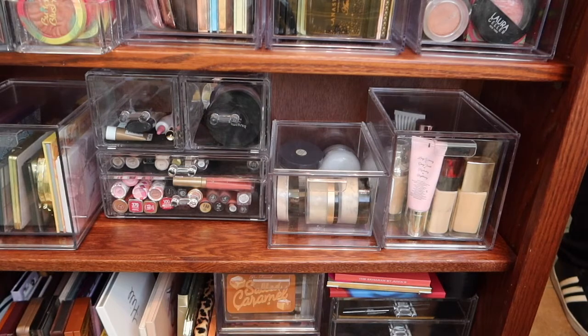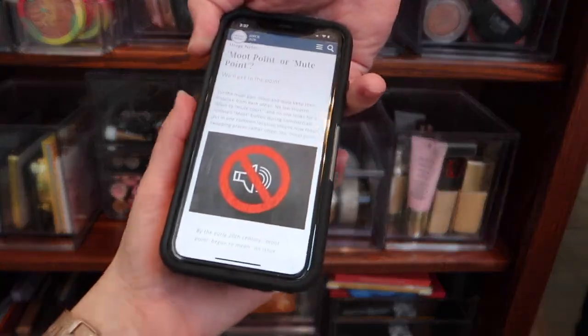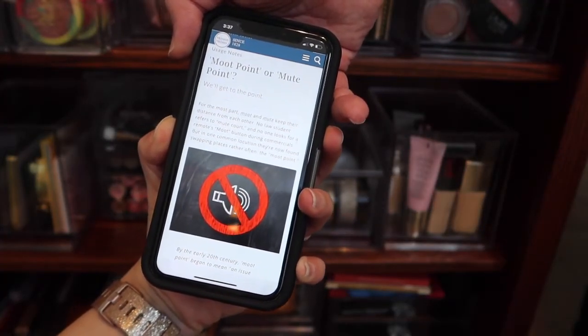You gotta pick your battles. Gotta pick my battles. You're not the only one. Oh, hold on. Wait, we got an article. Moot or mute point.